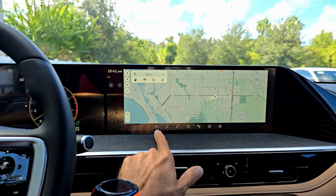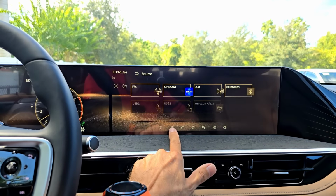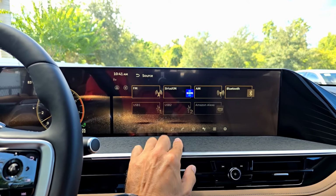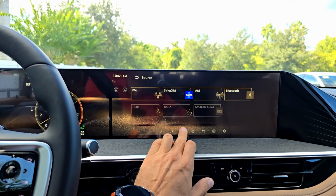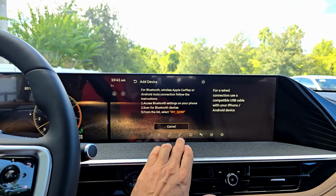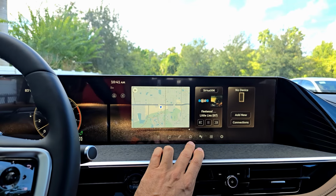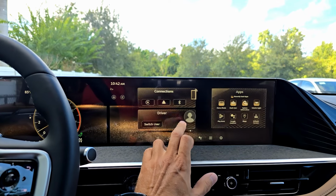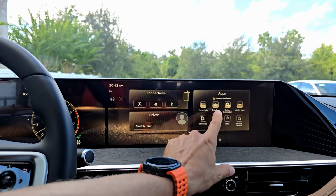So down here at the bottom, right here is navigation. You can also switch it over to your audio. Here are your sources: AM, FM, Sirius XM, of course, your Bluetooth audio. Connect your phone. Wireless connection for both Apple CarPlay and Android Auto. Here's your main screen. That's how the home screen looks. Connections, driver, switch users. Here are your different apps.